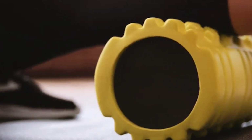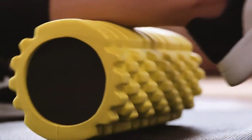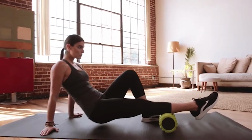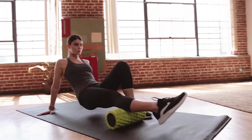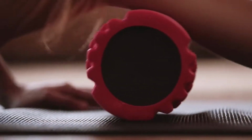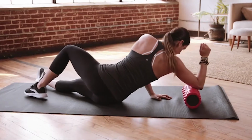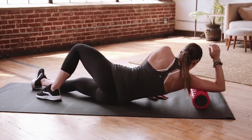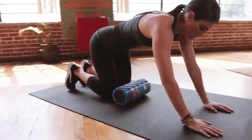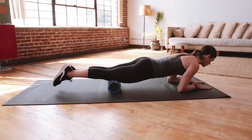The different zones apply pressure in varying degrees of density, encouraging muscles to release stored lactic acid, kinks, and knots. Not only do they feel great, they also help to increase blood flow and circulation to problem areas, reducing recovery time. With regular use, you can increase mobility, range of motion, and flexibility. Built to last, our Solid Core EVA foam roller is made from top-grade materials and won't lose its shape over time, even with daily use.